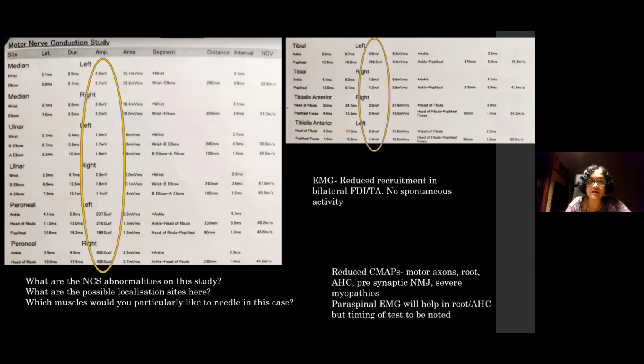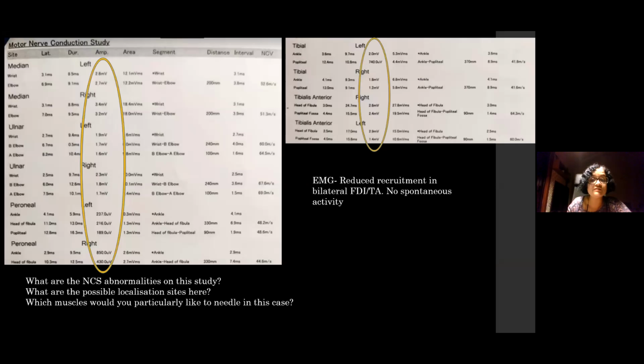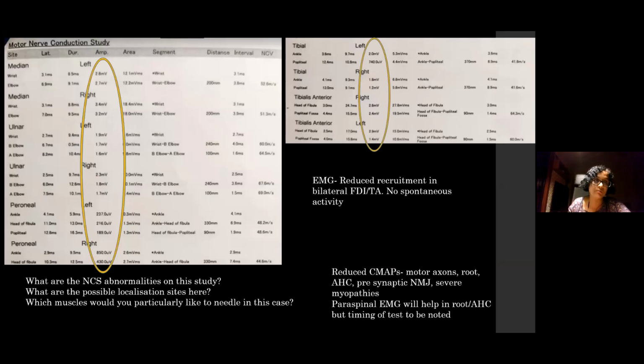Now, paraspinal EMG will also help you differentiate between root versus anterior horn cell. But in this patient's case, as you can see here, it's only been 1 week. It's only been 1 week, so your EMG is going to be normal. The only thing you're going to find on EMG is reduced recruitment. You will not get any active denervation changes, so that paraspinal EMG will also be useless.